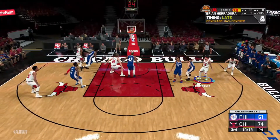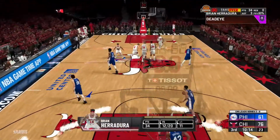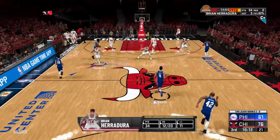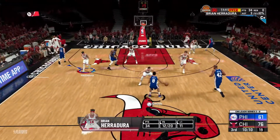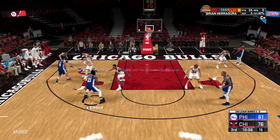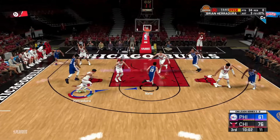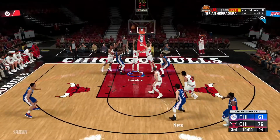Shot on the wing. Gets it to go. That one good from B. B's got 34. These are big buckets. He's been instrumental in helping them try to close out this game. Embiid kicks to Neto. From the line.